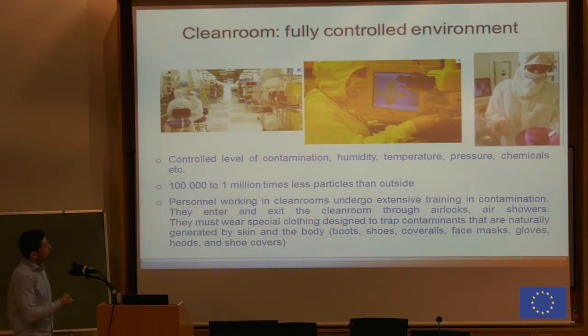And also the personnel working in clean rooms, as some people here know, undergo extensive training in contamination. This is a very dangerous environment for a manual operator, and I will explain the difference. They enter and exit the clean room through airlocks and an air shower, for instance. And they must wear specific special clothing, as you can see here, designed to trap contaminants. Everything should be covered: boots, shoes, coveralls, face masks, etc.